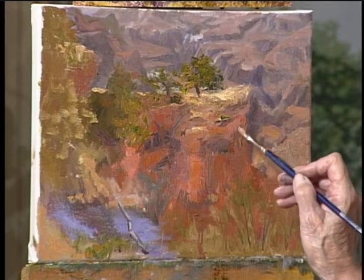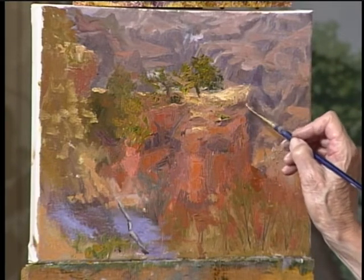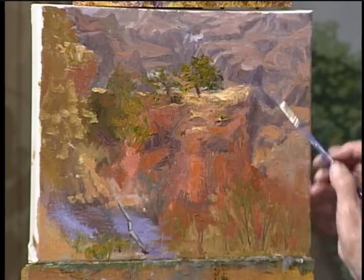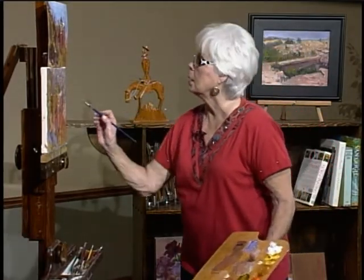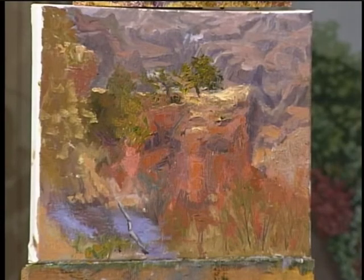The Grand Canyon is a tricky place. Don't underestimate it. It will fool you and make you look like a fool because you won't be able to do what you say you're going to do. There you go. And then we have some little things coming down there. Right, that's looking pretty good.